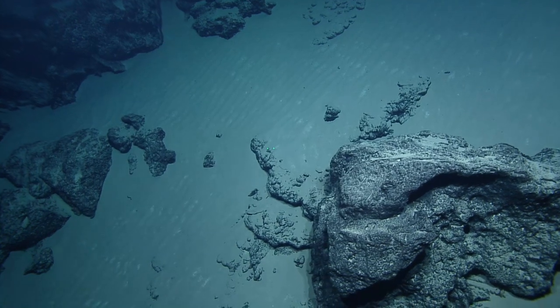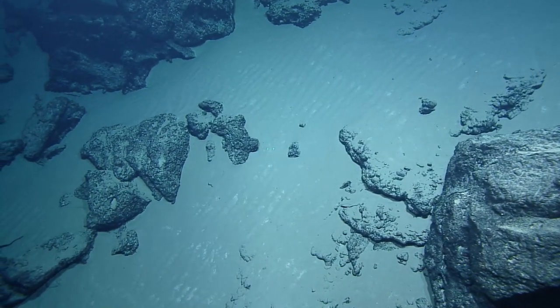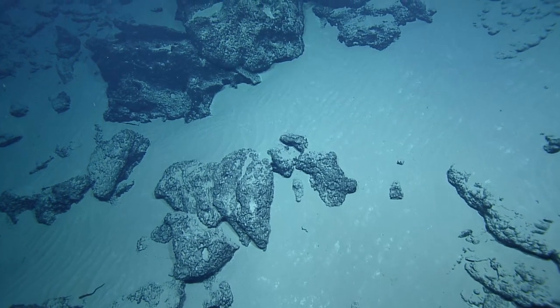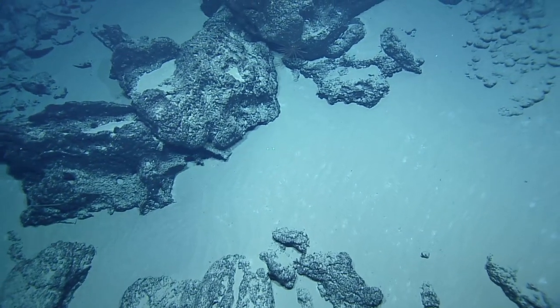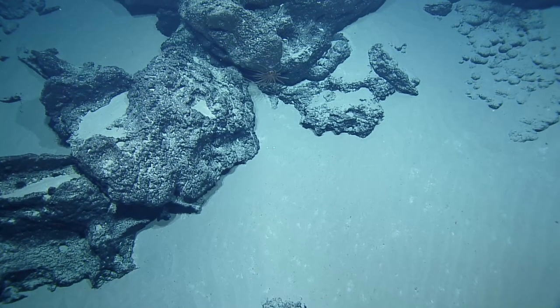So these are all like the dead coral skeletons that kind of got covered in the manganese. Exactly. They die, they fall down, and more corals grow on top of them. Spooky. It's like a coral graveyard. An ancient coral graveyard. Oh, there's a big anemone thing.